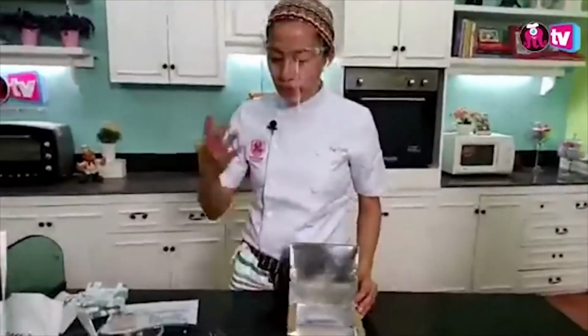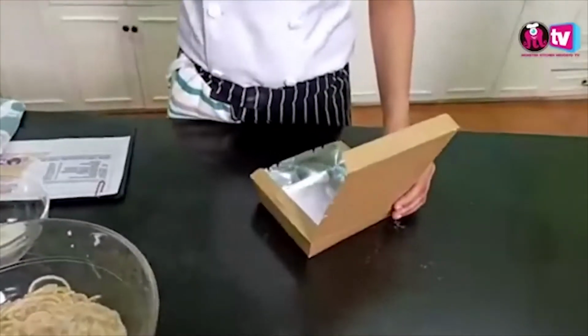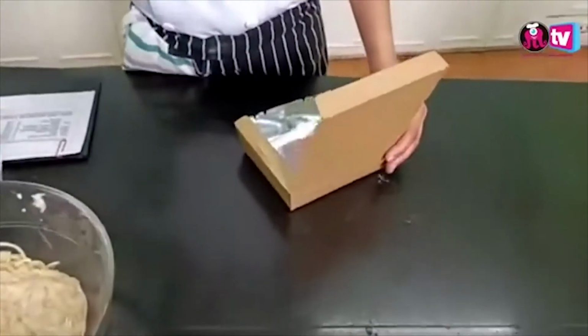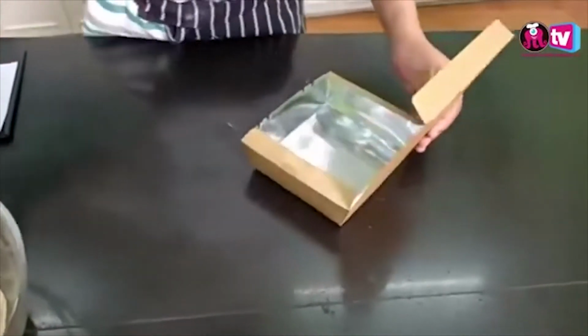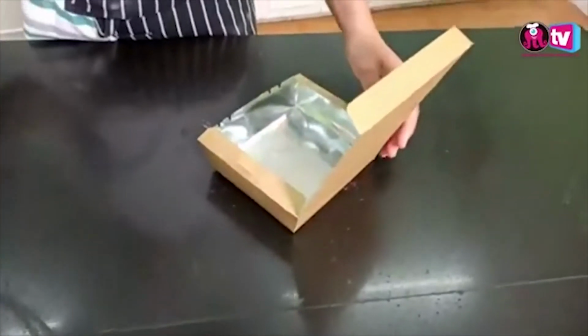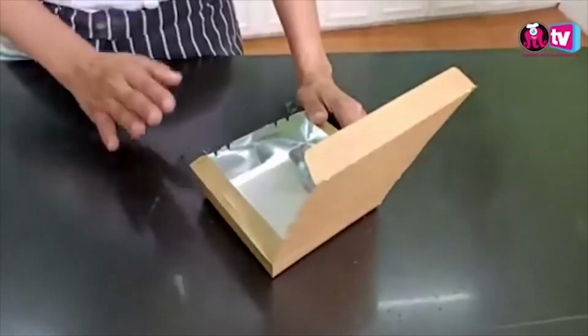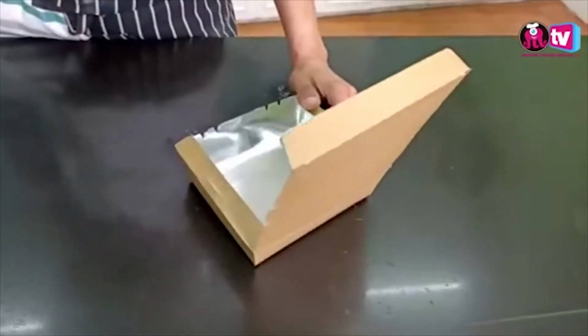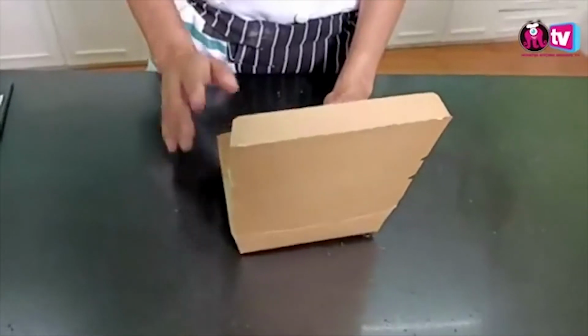Okay, so maybe we can try. Okay, so for the carbonara, you can use a digital weighing scale. That's 0.1, because if it's 0.5, it will not be accurate. Okay, so the weight will really matter.